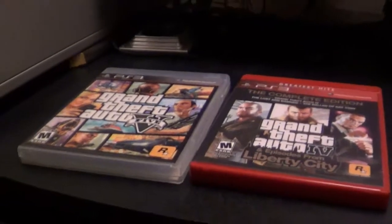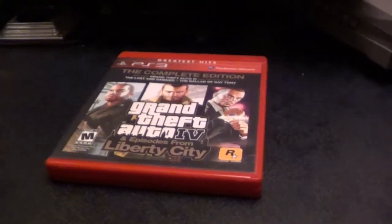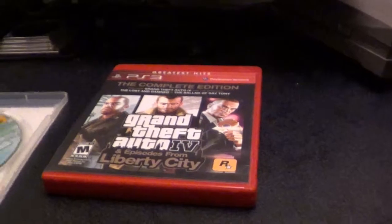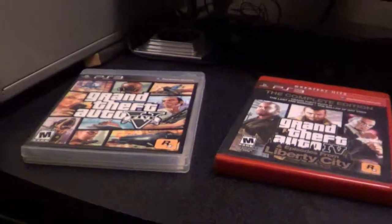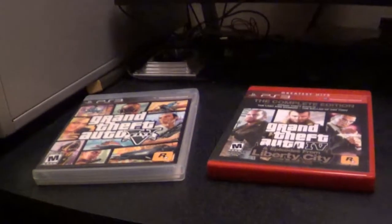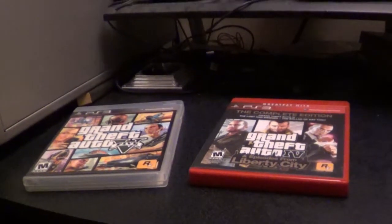So yeah, Genesis Collection. And of course, what's a PlayStation without Grand Theft Auto? 4 and 5, obviously first hand. Haven't really gotten too into Grand Theft Auto because I've been playing a little bit of 4, a little bit of 5, and I've wondered about the PC releases because you can see the limitations of the graphics on these things.